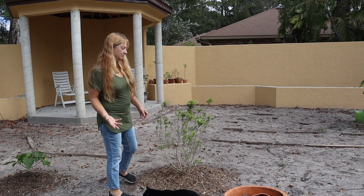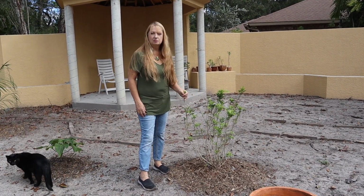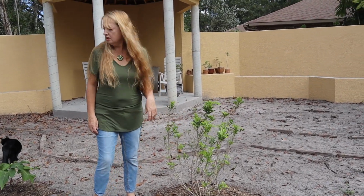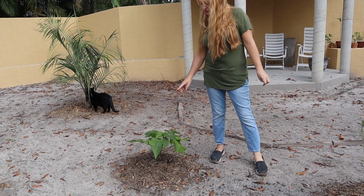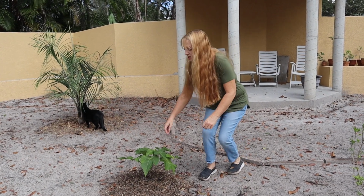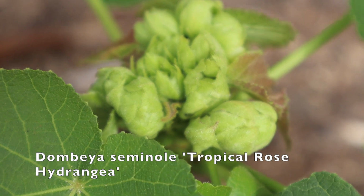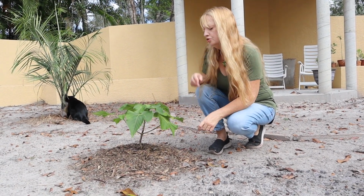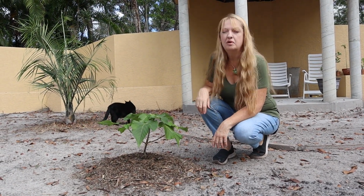But plants are, like I said, really resilient. Once you plant them in the ground and give them a bit of tender loving care, they tend to come back. I've also got a Dombeya seminole here. This was taken from a cutting from my previous house, and it has beautiful flowers that will be bright pink, and the bees absolutely love it. It normally flowers around December time, so I've got probably another month to go.